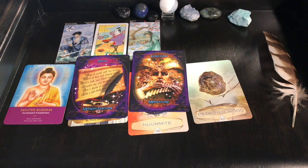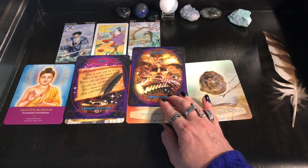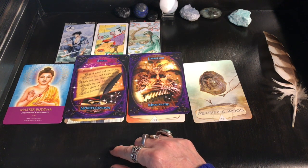And when it comes to this Lord God, definitely tap into that masculine energy, and let's see what it has to say about that. Okay, let me see here. Okay, right here. Oh my God, you have the Midas touch right now.